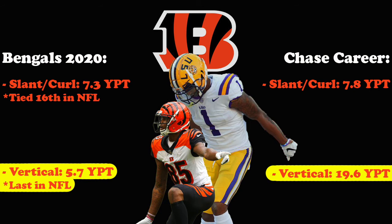While Burrow looked good during his rookie season, it seemed like he lacked a consistent receiving threat. Chase comes in and gives him that consistent target with their experience and familiarity playing together at LSU. Expect big things from the duo in years to come.